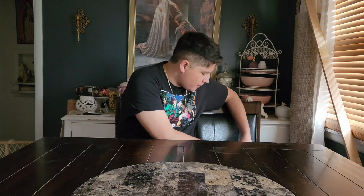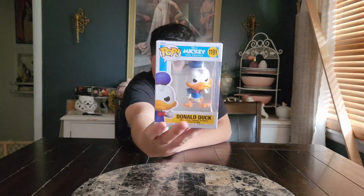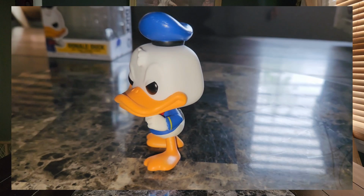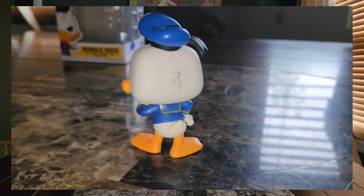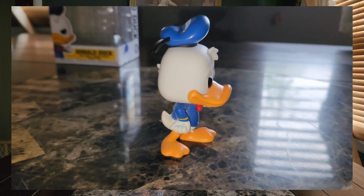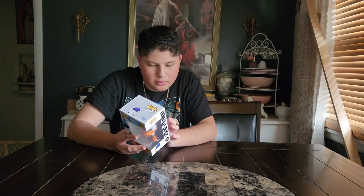So basically, let's start off with the figure I picked up at Target, which I ended up picking up Donald Duck. So you're going to see the close-up right about now. And it's a cool figure. Donald is a cool character. I love Mickey Mouse. And I found him actually to be pretty cool. I don't know if I've seen Chip and Dale. I actually really like the show. They redid it. And I believe I saw Pluto and Daisy.